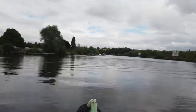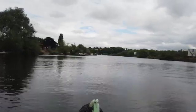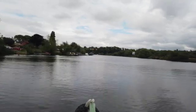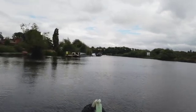So the pontoon moorings, obviously because of the floods that they have so much, you can get quite a few boats down, because you can get them at the back as well as the front of the mooring. So we were lucky that there was a space, and we pulled in and got all set up.